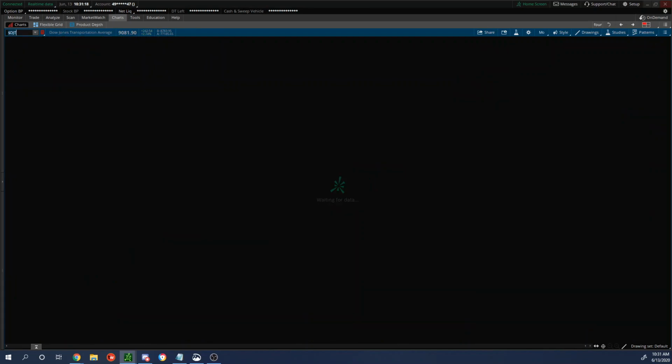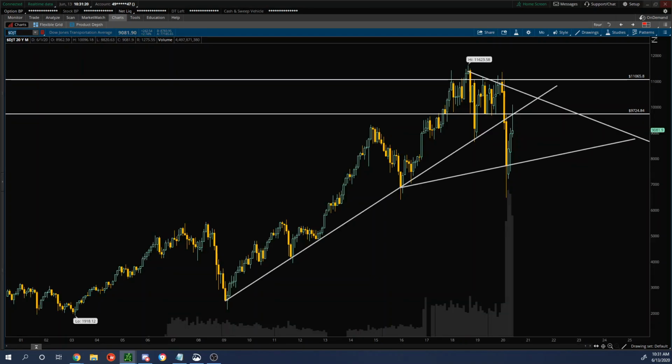The DJT, they basically look the exact same. There's your DJT. Try to come up into this range. We rejected. We're back below now. This can stay as resistance. Here's your broken trend line. Huge volume breakdown, right? Definitely two indices to watch. It could be really trouble, guys.